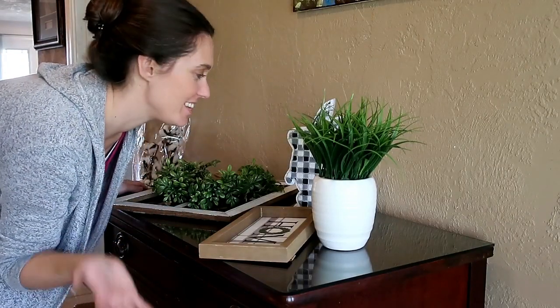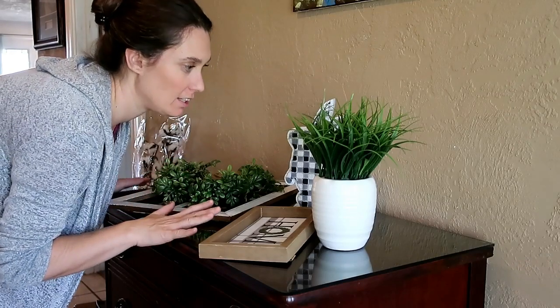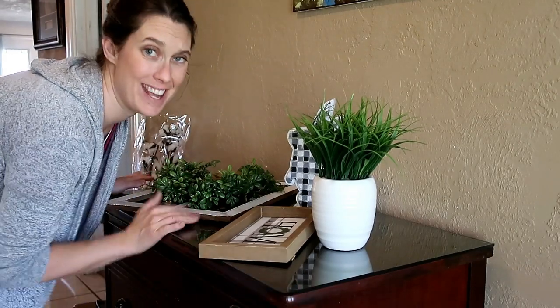Okay, let's move on to the next space. So I'm gonna be doing this little table here in my front entryway.